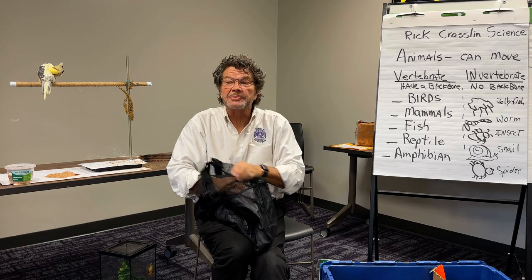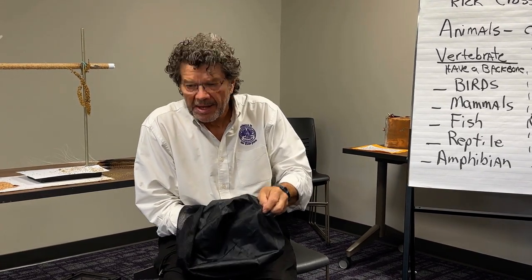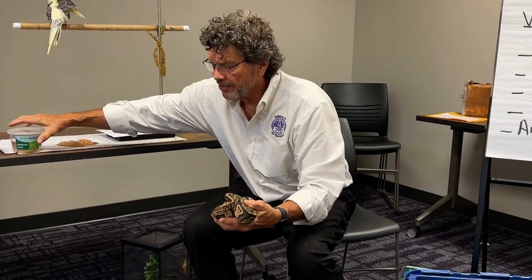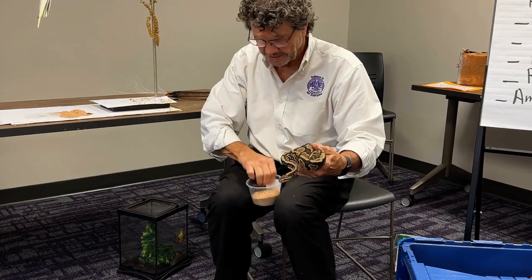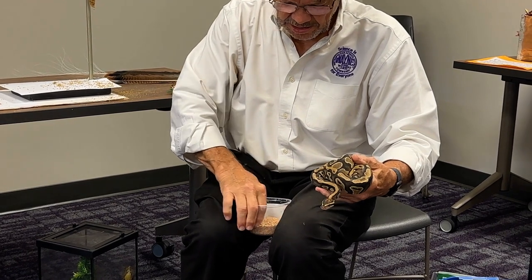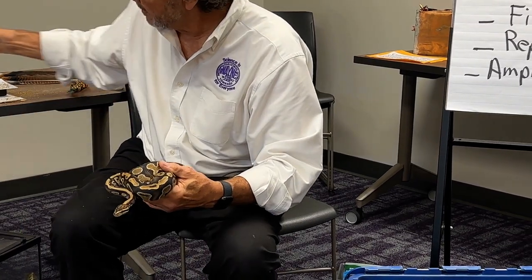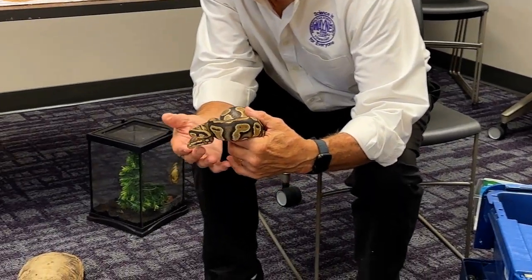maybe it is a reptile from Africa that is in the shape of a ball. It's in the shape of a ball. It is a ball python. This ball python, let me just spin it right here for a second. Here's my ball python. Look at this, look, he's smelling right now. Look, he puts his tongue out. Can you see his tongue?